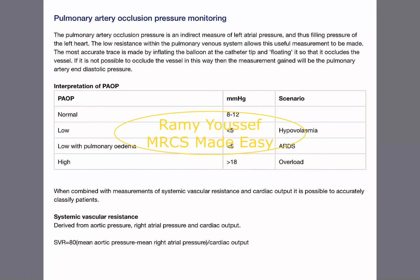So the pulmonary artery occlusion pressure will be normal if the pressure is between 8 and 12 millimeters of mercury. It's low, less than 5 millimeters of mercury, and is indicative of hypovolemia. Low with pulmonary edema, less than 5, indicates adult respiratory distress syndrome. High, more than 18. I don't like this point, as I said last time, because I have to differentiate between pulmonary edema and ARDS. We can consider it pulmonary edema, so it is no, ARDS, not pulmonary edema.